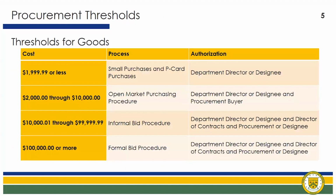As described on the previous slide, the city has set specific thresholds for the procurement of goods based on the cost of the purchase. These thresholds help streamline the purchasing process and ensure appropriate authorization is achieved. When the city is procuring goods and obtaining competitive bids, the city is required to award to the lowest responsible bidder that meets the goods specification. Here's a breakdown of the thresholds and associated authorization process.